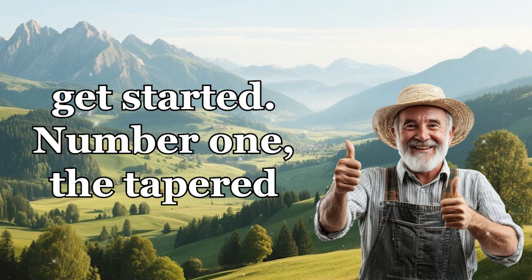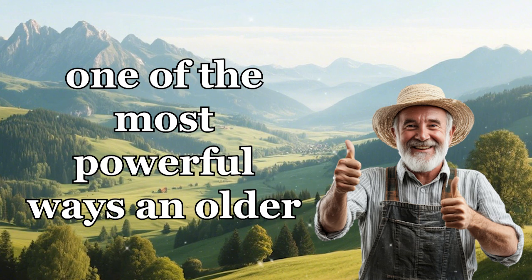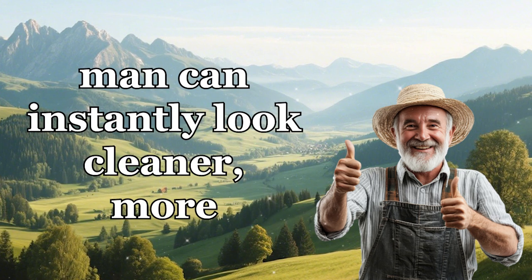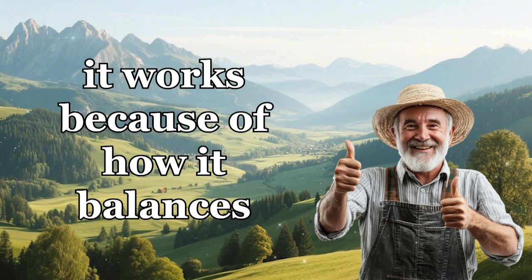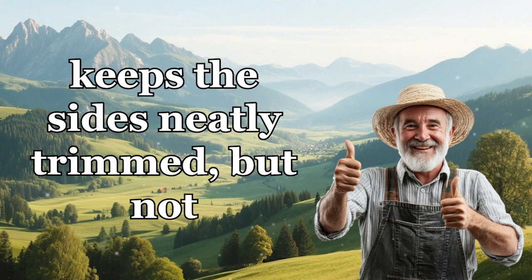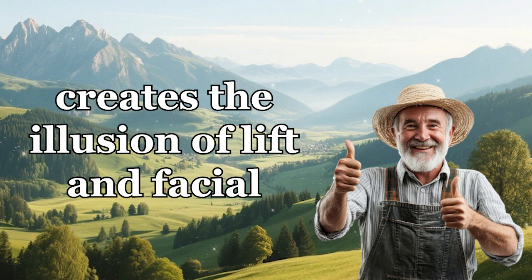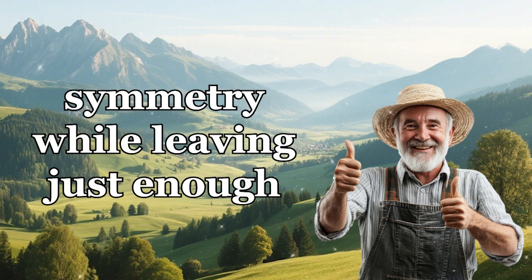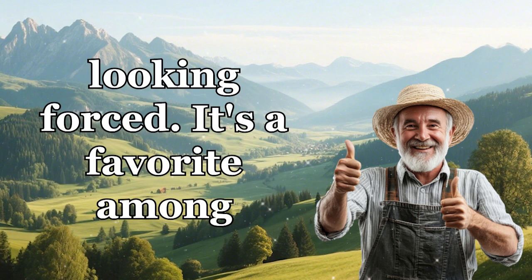Let's get started. Number 1, the tapered classic cut. The tapered classic cut is one of the most powerful ways an older man can instantly look cleaner, more alert, and up to 20 years younger. And it works because of how it balances structure and softness. This haircut keeps the sides neatly trimmed, but not too short, with a gradual taper that creates the illusion of lift and facial symmetry, while leaving just enough volume on top to add height without looking forced.